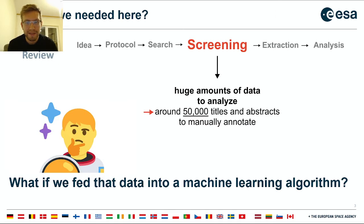This is the main idea in our team's understanding of the process of systematic reviewing, and because of the huge amounts of data that are usually required in a large-scale process, such as the ones that we conduct here at the Space Medicine team, we need to analyze huge amounts of data. For this, we employ machine learning routines to point us in the right direction.